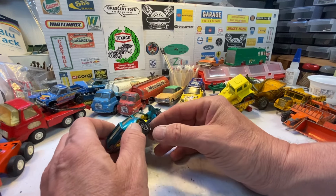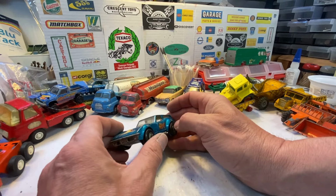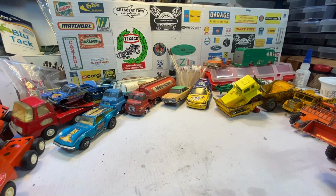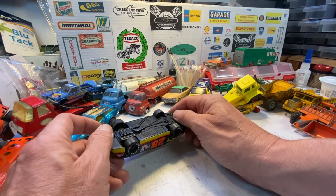You can see the interior's all there. That's going to be a nice simple one to do, hopefully, one day. Oops, sorry, not the camera there. And finally, we have this.